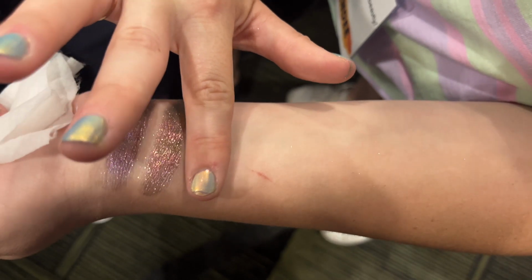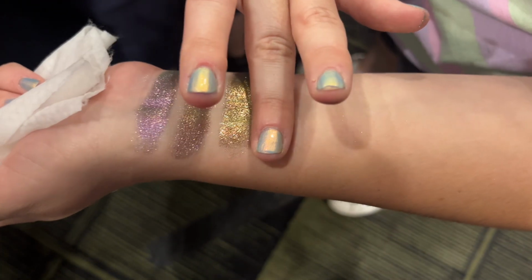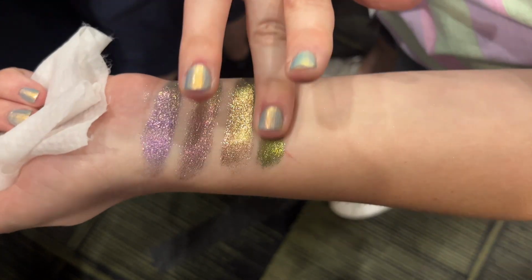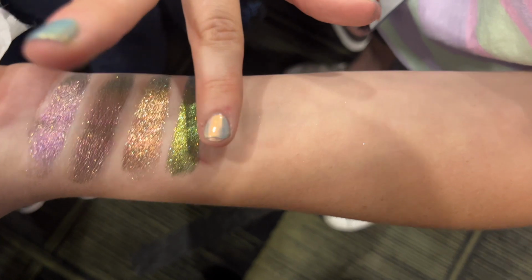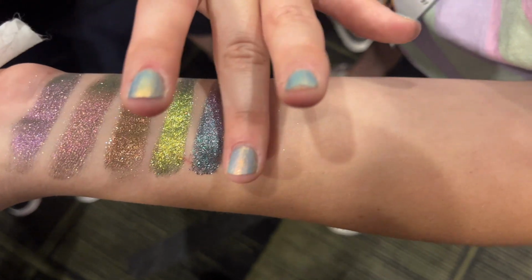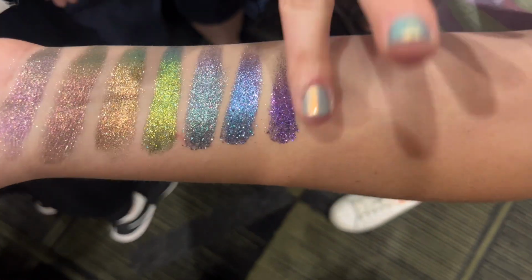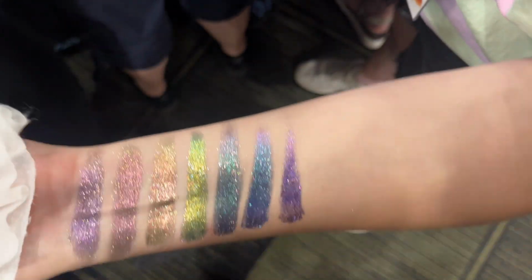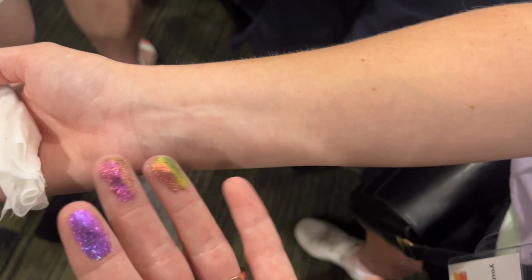Next, we have Ferric, and then we've got Tarnish. All right. Okay. Next, we've got Oxidize, then Catalyst, and then Ion. Oh, look at that. All right, these are the new light multichromes.